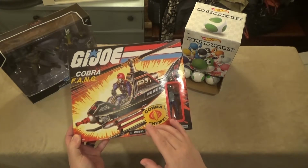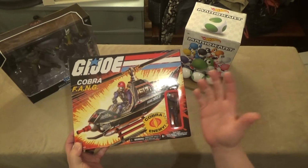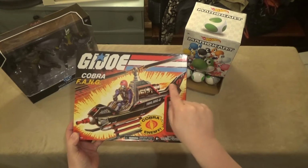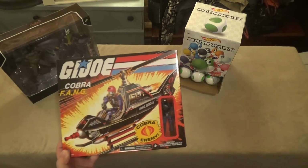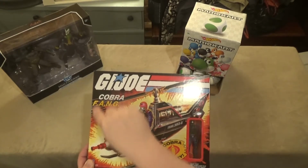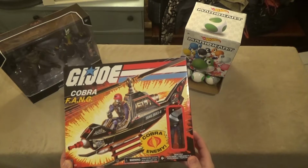This isn't an exact copy of what was available in the 80s. I believe that this tail section was longer, and they shortened that. I don't know if that was to keep this box size the size that it is, or what, but that engine being so close to the tail there, not quite what I remember it being. I think it's cool that it comes with the action figure. I really wish that they would have just had it assembled and had a clear window that showed the vehicle. Maybe this is what it looked like when you would have bought it in the 80s.